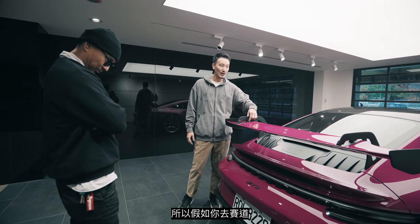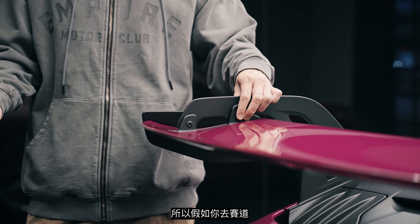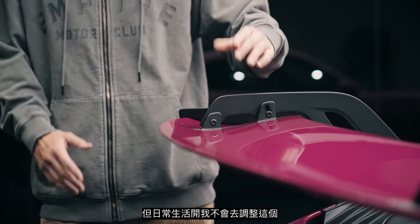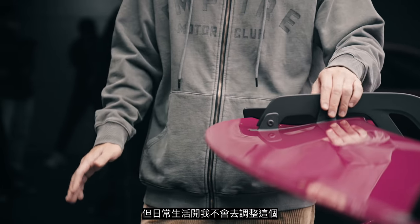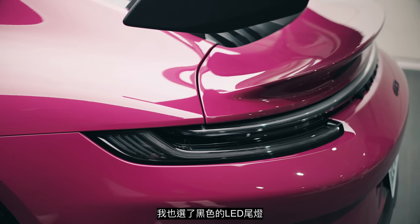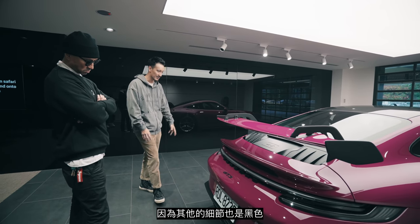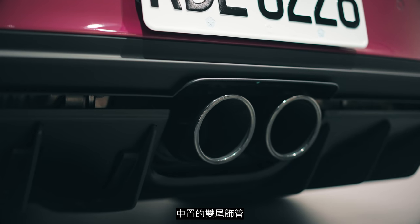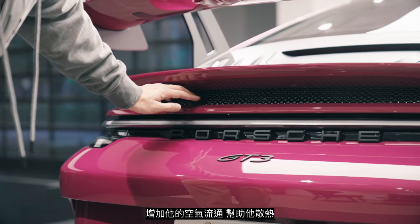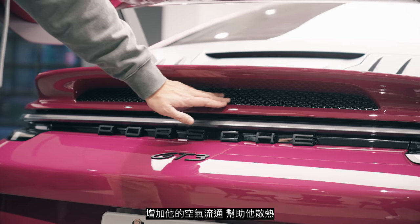So, I mean, if you're at the track, I'm sure you want a little more downforce, but I think for everyday driving, I'm not gonna mess with it. I did get the black LED rear taillights. That is a nice touch, I think, because everything else was black. The dual center tailpipes. Yeah, right here there's some vents. There's ventilation, I guess, to dissipate more heat.